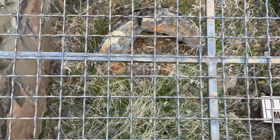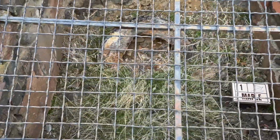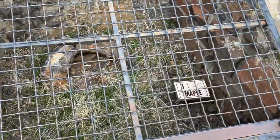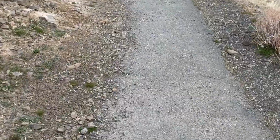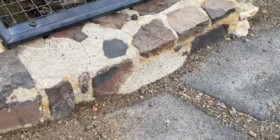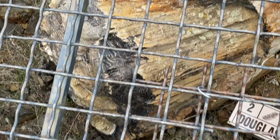So the logs here are in jail. Jim says they're being protected so people don't steal them. I think maybe they did something wrong. Let's take a look, see what this one is. Ooh, this is a big old chunky chunk. Nobody could steal that. They could damage it though. Look at how pretty that agatization is on there.